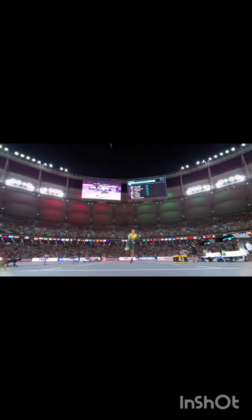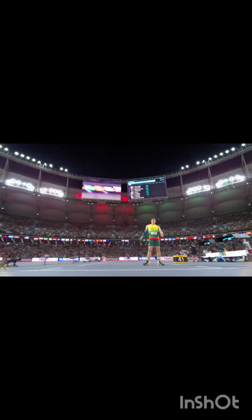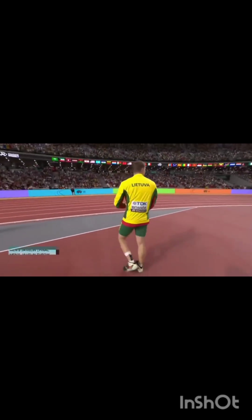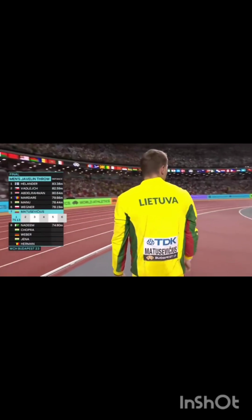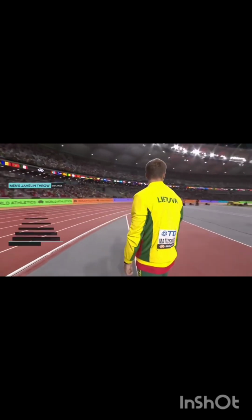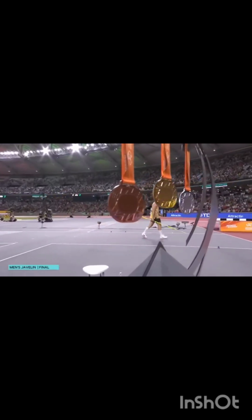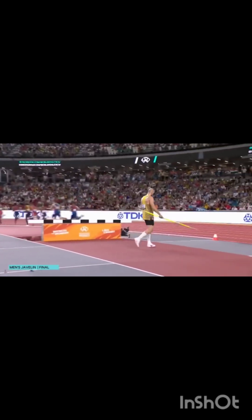Well, there really hasn't been much wind the whole of this championships. And if there has been a wind, it's just been a little bit of a breeze. But I've got some papers on my desk here in the commentary booth, and they're not even blowing. It's so still. Great image there of the 3 medals that all of these men are competing for.